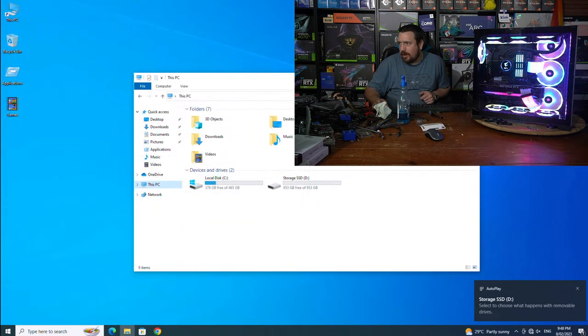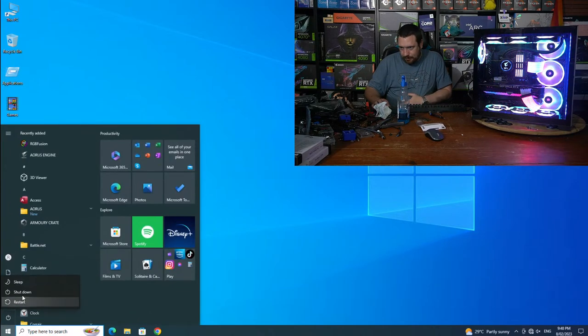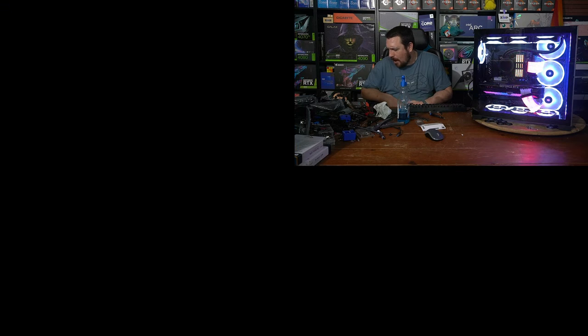Alrighty, there's our second SSD. So this one will be ready to ship out. Where's it going? Melbourne, I think.